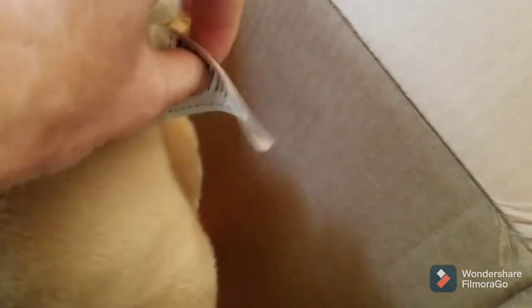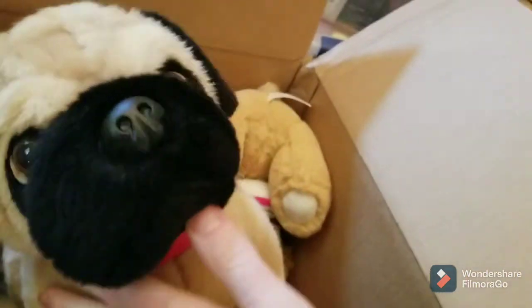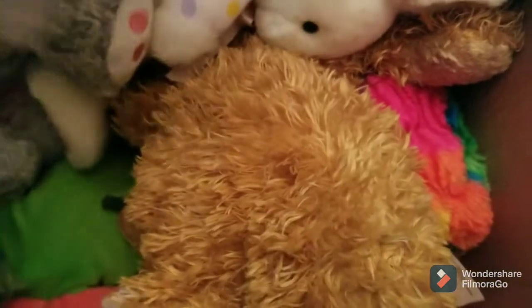This looks like a Build-A-Bear, a pug. Anytime you can get Build-A-Bear that's not a generic bear, it can be good. This one is made in 2013. I don't know if it's worth anything. I never sold the Build-A-Bear pug before, but it does have the little collar, so it might be good.